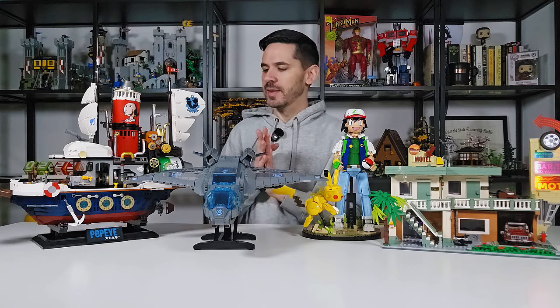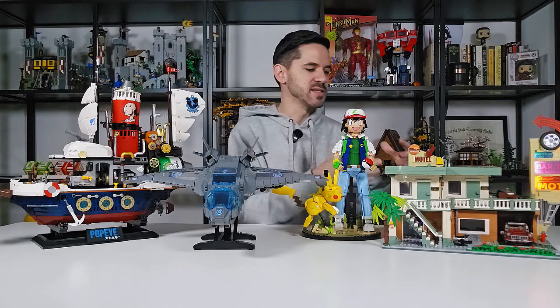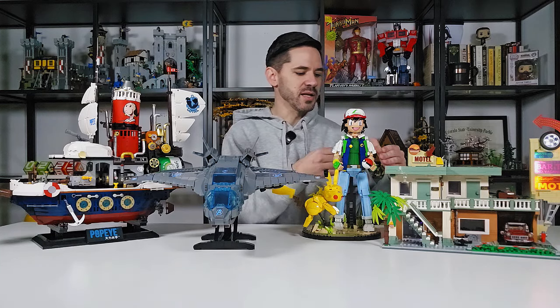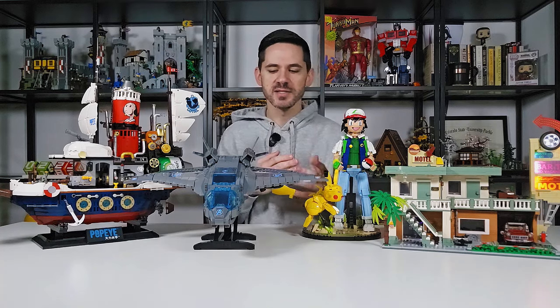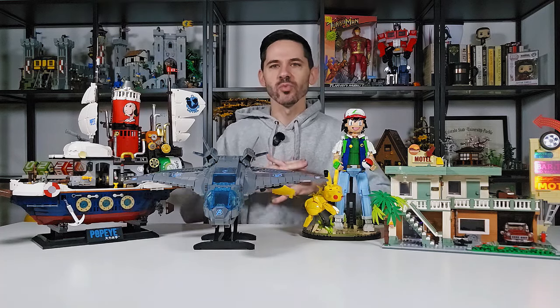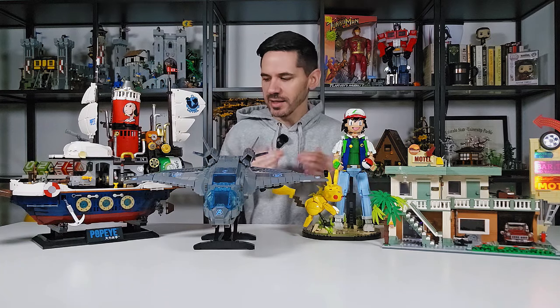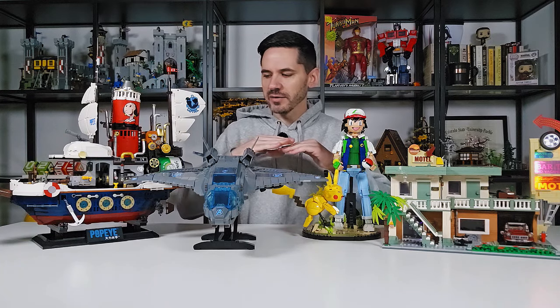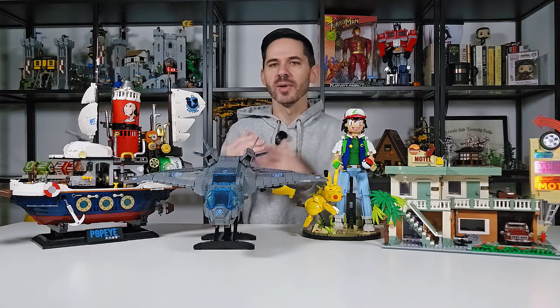So again, this is a brief comparison. This isn't an in-depth comparison of the sets themselves and giving a review of these sets, but just overall, hey, quality-wise, money-wise, looks-wise, what are we getting with these brands? I've built them all, and I wanted to make sure I got equal kind of payment across the board to show you what your money gets you.